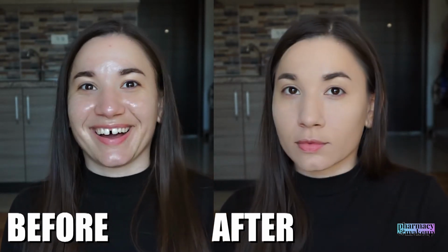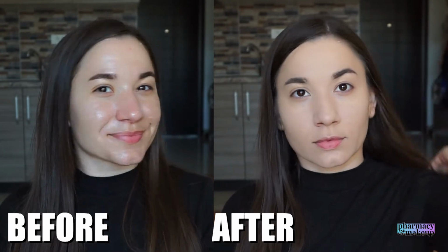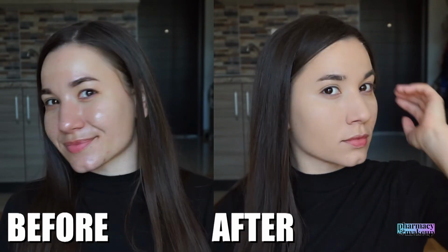So as you can see, a mattifying foundation in combination with a mattifying face powder can do a great job of mattifying a greasy sunscreen. So anyways, after this, we decided to go for a walk and grab a cup of coffee just to see how the sunscreen will exactly act on her face after a couple of hours.